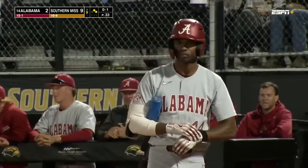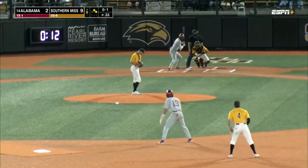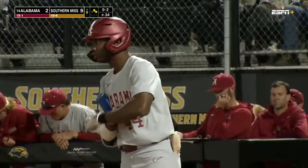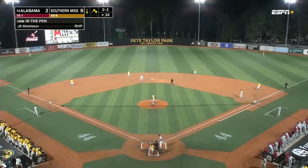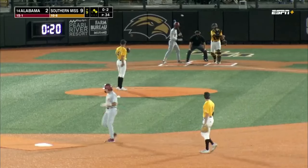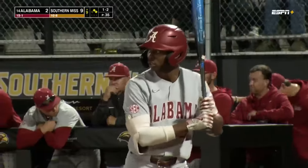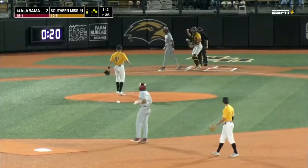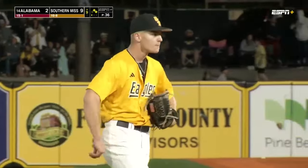TJ McCants swings through the English fastball. So two on, nobody out. McCants fouls this one back, and it's 0-2. Golden Eagles do have an arm up in their pen. That's J.B. Middleton, the right-hander. 0-2 pitch, back foot slider out of the hand of McCarty English. One-two pitch on the way. That finishes off TJ McCants. It looked like he threw him a changeup there and was able to get him fishing.